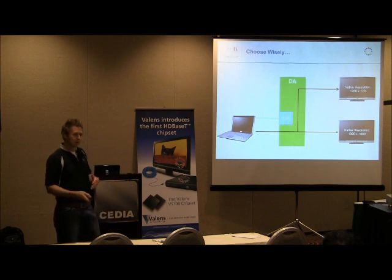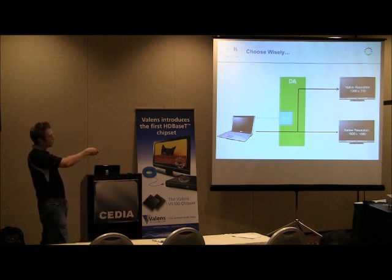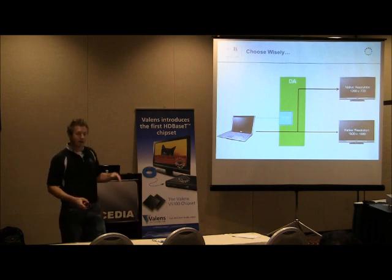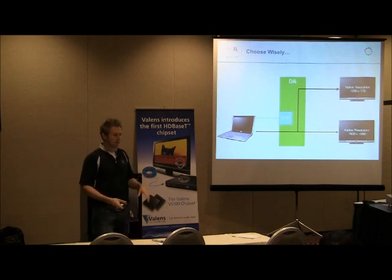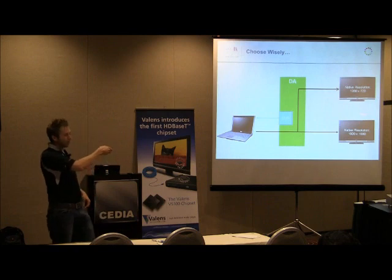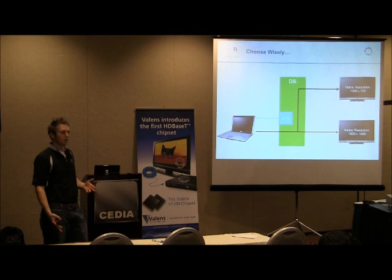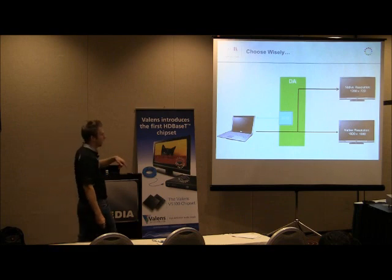Now, if you did the reverse and you actually stored the EDID of your 1920 by 1080 display here, this computer is going to see that EDID. It's going to output a 1920 by 1080 signal. This display device is going to be happy. But this 1280 by 720 display device doesn't know how to display 1920 by 1080.